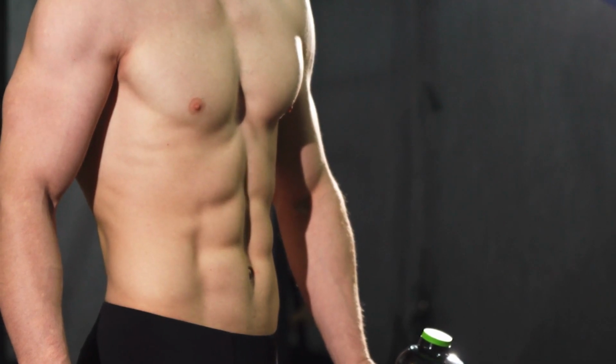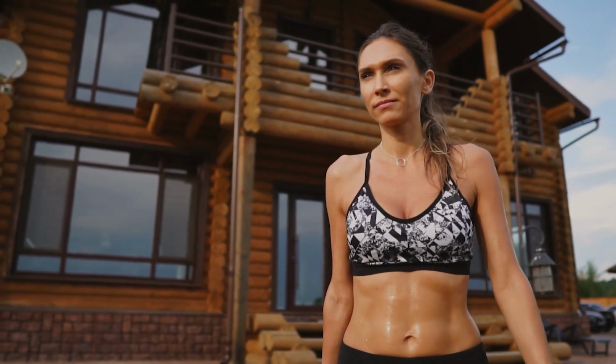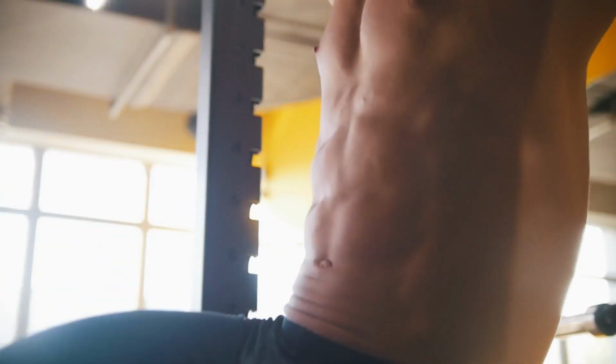Getting perfect abs is one of the most common goals for many people who work out very consistently. However, building your abs is not the most straightforward thing to do, and sometimes you might even need to burn some fat before proceeding with your goal of building perfect abs.